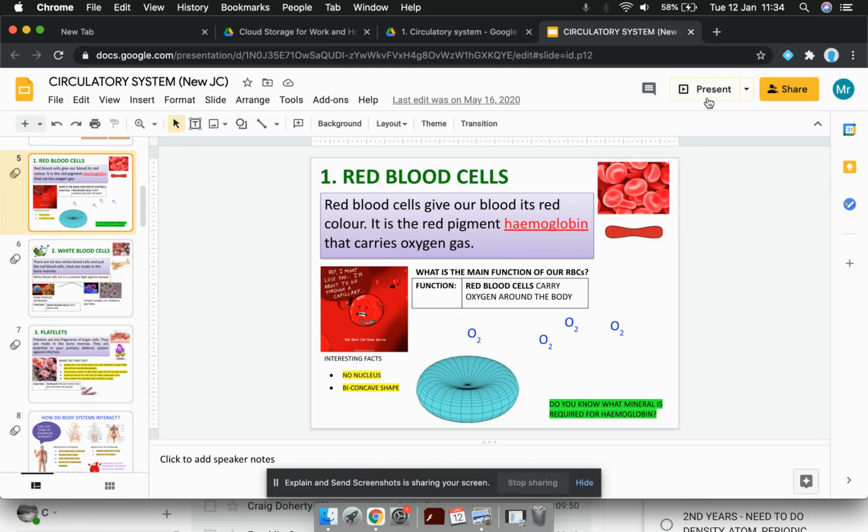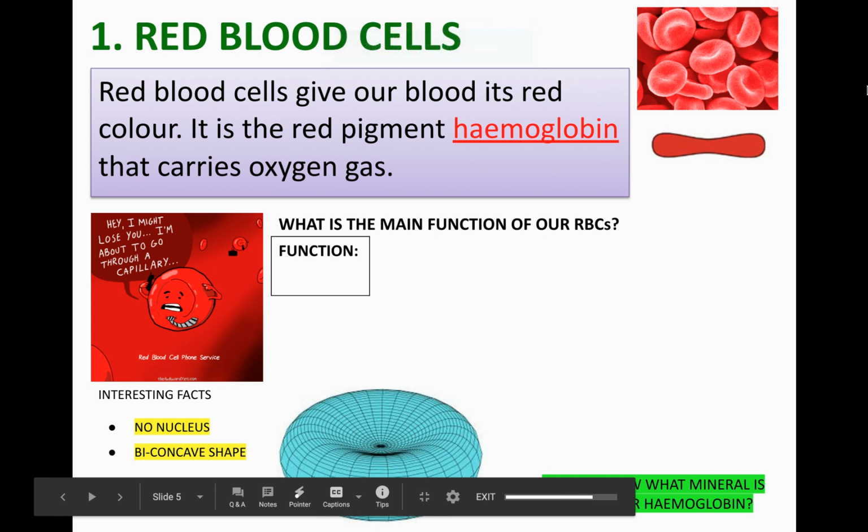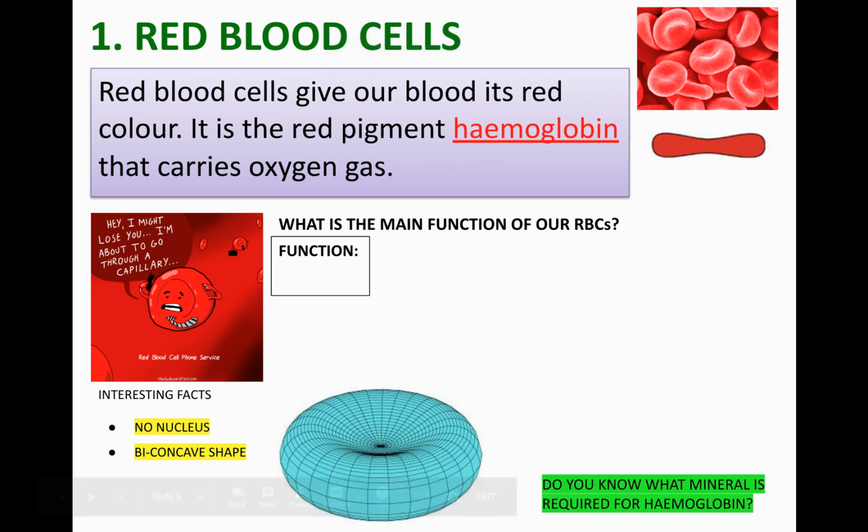Hi lads, this is a continuation now of yesterday's lesson. We were looking at our blood. We had started off looking here at the red blood cells.